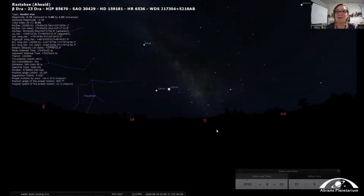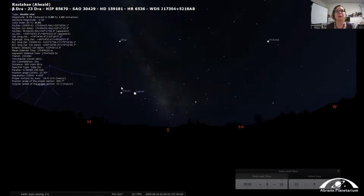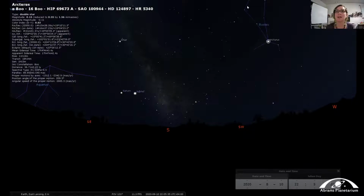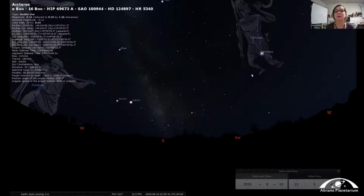But let's head now to the south. We're going to have first this beautiful view of Jupiter and Saturn up in the sky right now. Keep an eye on them throughout the rest of the year. When we get to December, you're going to see that they are right next to each other, and we call that a conjunction. So we'll take a look at that in a little bit. Here's Arcturus again in the constellation of Bootes the herdsman. So there's our art there. He took care of our bears.